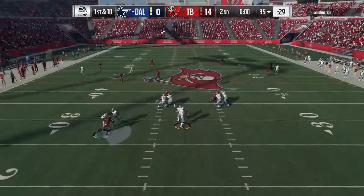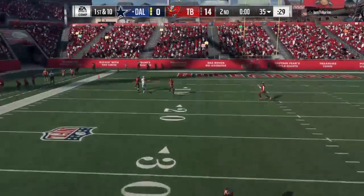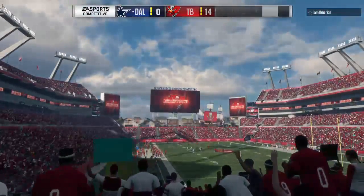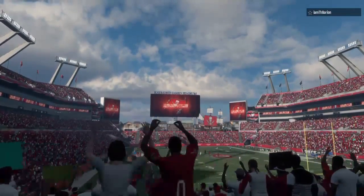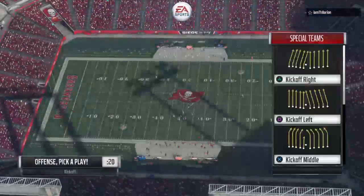Final play of the half. Prescott trying to lay one up deep. And it's incomplete. Took a shot, couldn't connect. That's it for the first half. 2 more quarters to go. We'll have plenty more to see after the break.